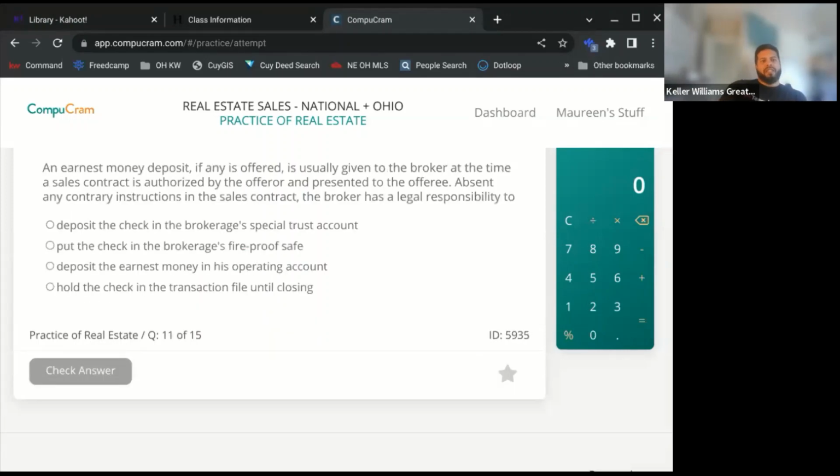An earnest money deposit, if any is offered, is usually given to the broker at the time of the sales contract, is authorized by the offeror and presented to the offeree. Absent any contrary instructions in the sales contract, the broker has a legal responsibility to deposit the check in the brokerage's special trust account, put the check in the brokerage's fireproof safe, deposit the earnest money in his operating account, or hold the check in the transaction file until closing. Which do you think it is?